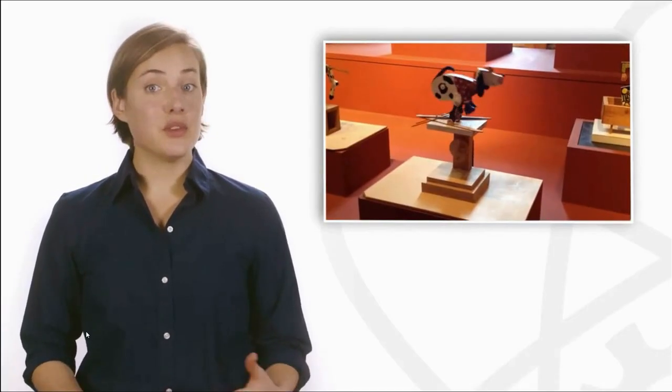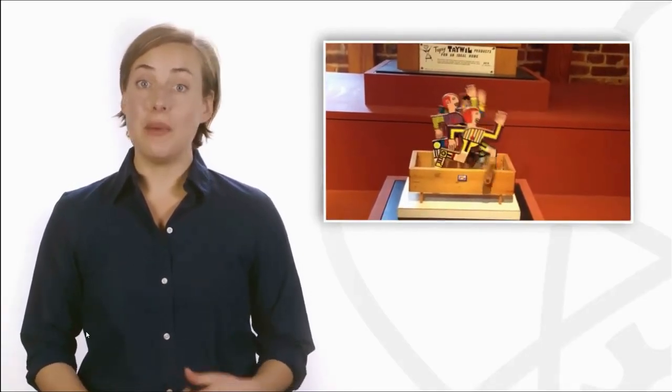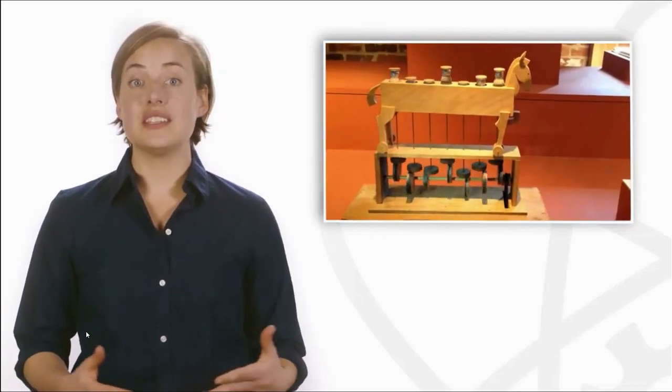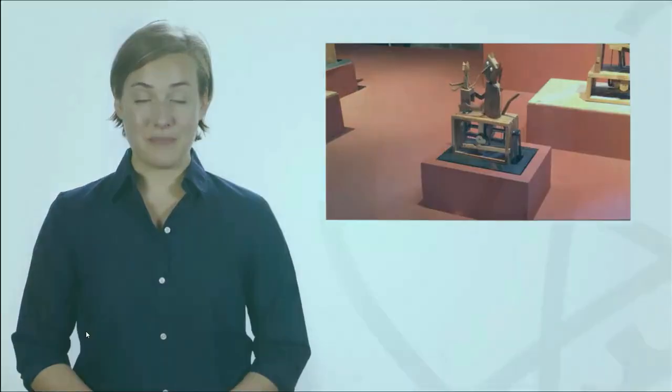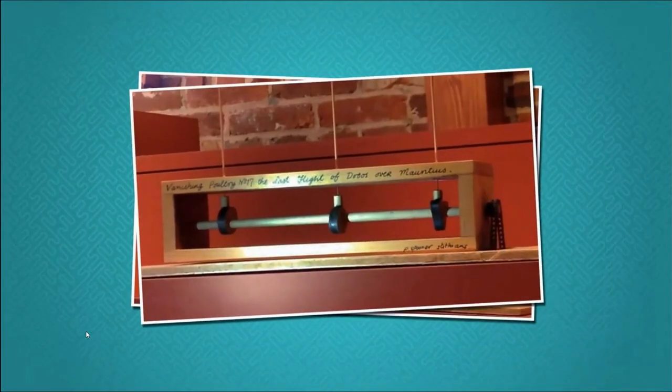Most of the automata are constructed of wood, metal, or both. These automata were designed to be hand-operated. But for the museum exhibit, each machine was also automated, so an observer could push a button switch that runs a motor under the display surface that powers the automata. The first automaton example is the Last Dodo, created in 1986 by artist Paul Spooner.